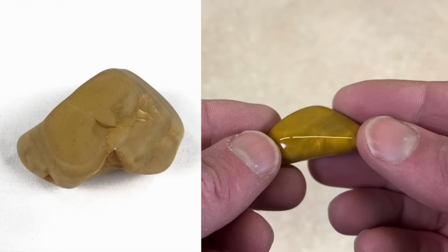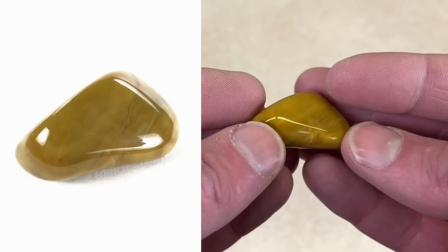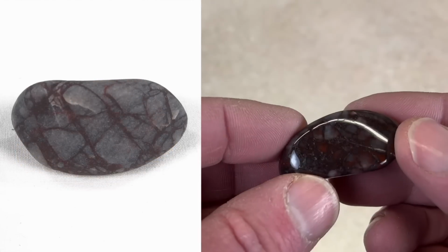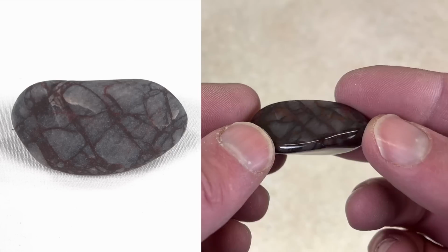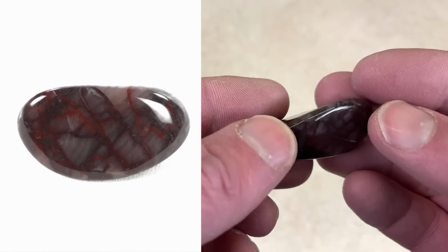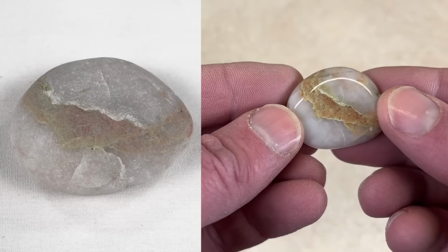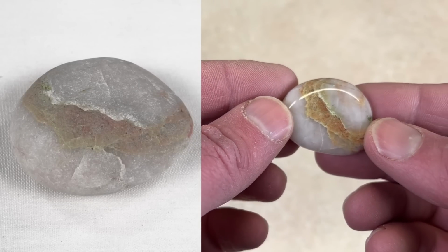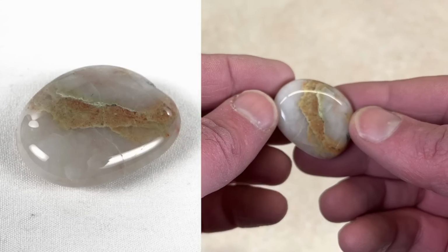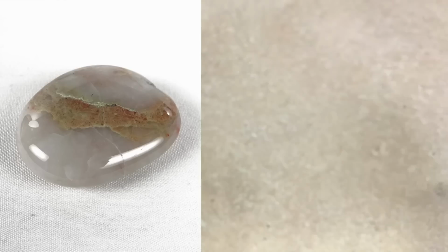That's just chert, but it's nice and yellow, and I don't find that many yellow rocks, so I thought I'd tumble one up. Not sure what this is. It's nifty. I guess you'd consider this one unakite. It's got the green epidote around the edges there. It's got the orangish feldspar and a whole lot of quartz.